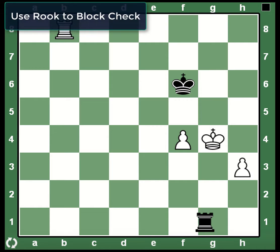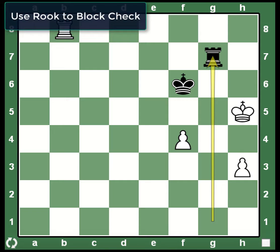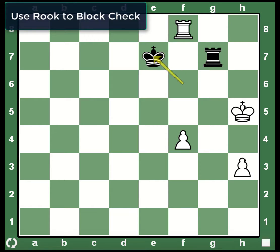And king moves to g4. Rook g1 check. King h5. Black rook moves to g7. Then the white rook checks the black king. White rook is now attempting to promote the f4 pawn, but the king e7 moves near the promoting square and at the same time attacks the rook. Then the rook moves to f5. The black king follows at e6.